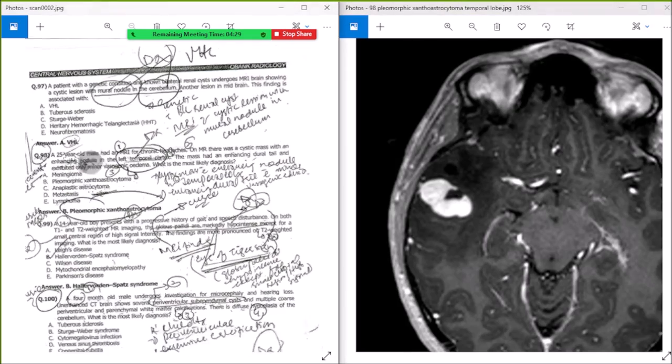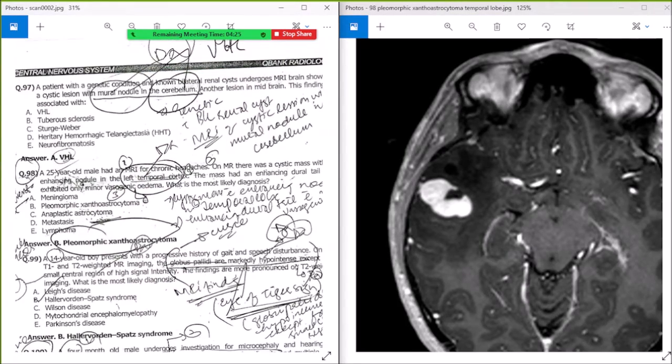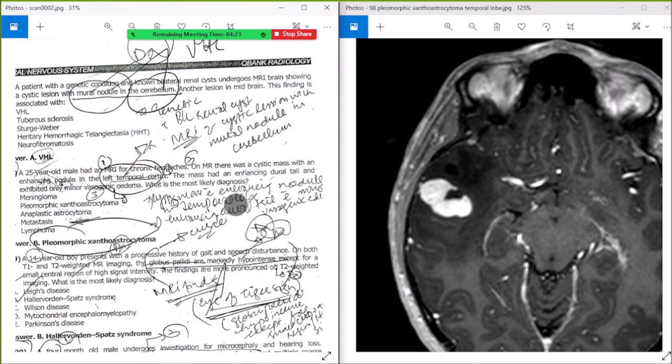98. A 25-year-old man has an MRI for chronic headaches. On MRI, there was a cystic mass with enhancing nodule in the left temporal cortex. The mass had an enhanced dural tail and exhibited only minor peritumoral edema, with most likely diagnosis pleomorphic xanthoastrocytoma. The hint is that it is seen in the temporal region most likely. Enhancing nodule mass in the temporal region with mild edema: diagnosed pleomorphic xanthoastrocytoma.